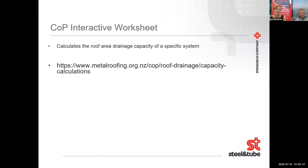So the Code of Practice has got an interactive worksheet that we can use to calculate our roof area drainage capacity and then play with it to get the figures we want. Now, the Code of Practice is a very organic, dynamic document. It changes frequently. My recommendation would be do not download a copy and hold it on your PC. It will be out of date very, very quickly. Use the link and always get it from an online source, and then you've always got the most up-to-date one.